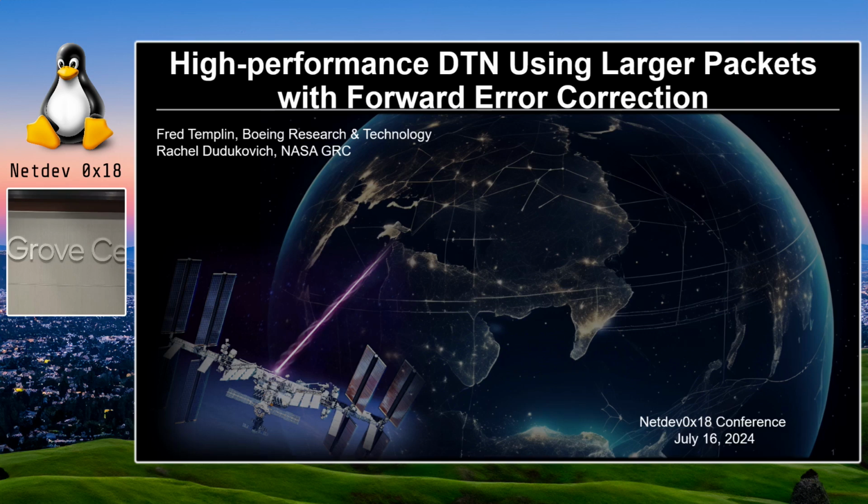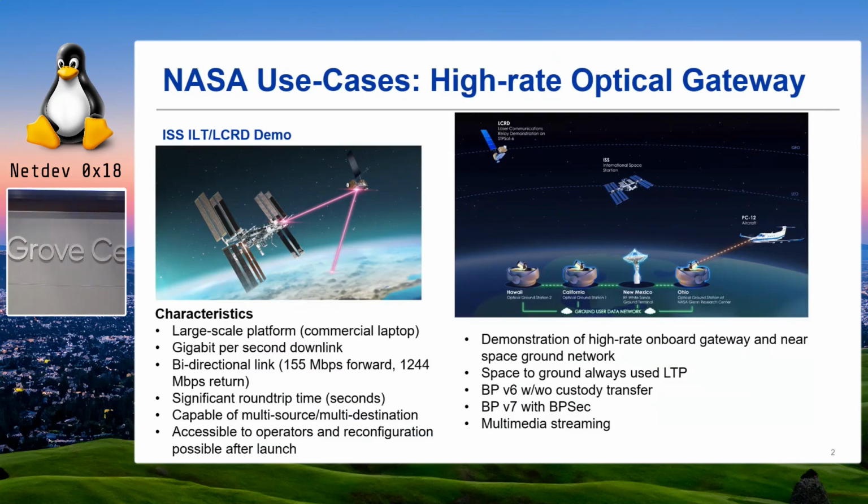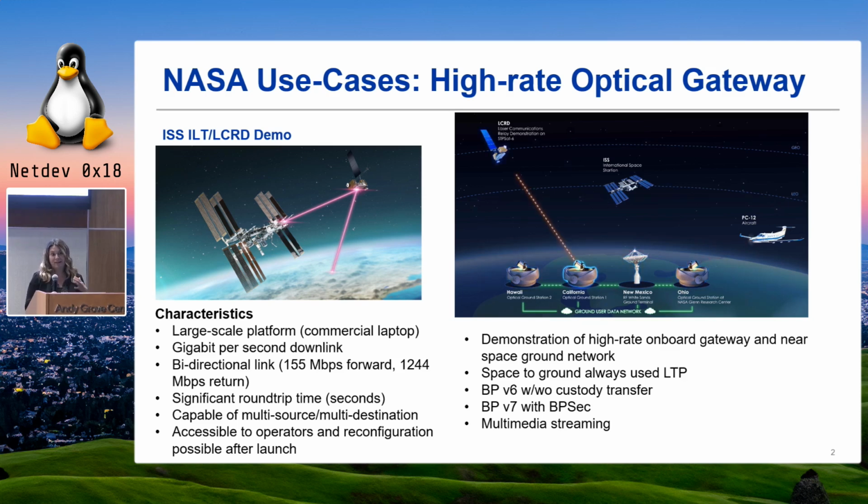Hi. So I'm Rachel Dudukovich from NASA Glenn Research Center. I'm starting off introducing our talk with some of the use cases that we're looking at with NASA for delay tolerant networking. Our project is not only delay tolerant, we're high rate delay tolerant. We recently completed testing on board the ISS with our HDTN software. In this case, we were looking at a large scale system in terms of space. This was running on a commercial laptop on board the ISS, and we had a laser link that we're focused on.